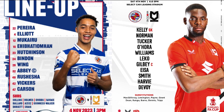Reading will be hoping they're in that draw. And Joel Pereira, this is the first time he's touched the ball, and his team are already 1-0 up, making his debut in goal for Reading today. Pereira, but he's been a spectator for most of it.